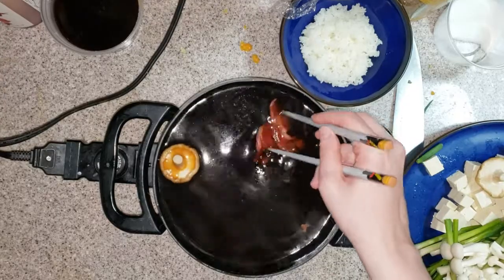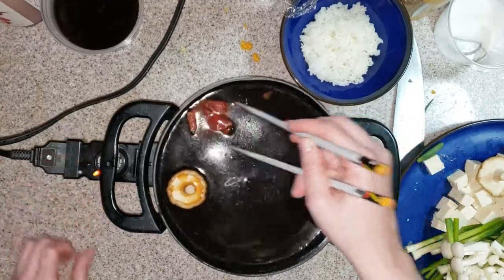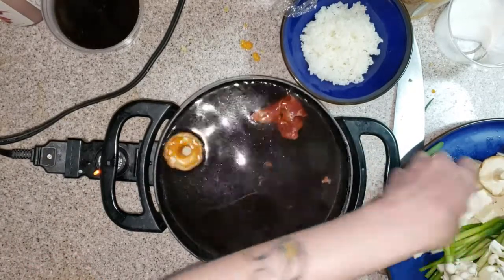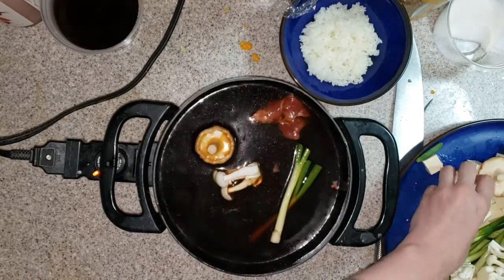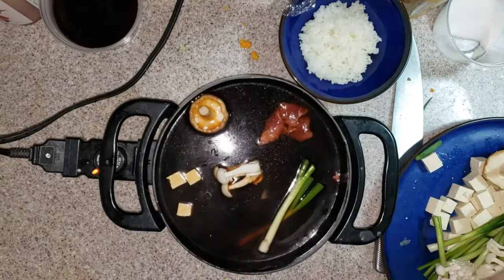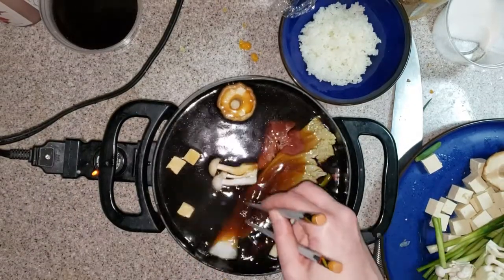Now, a lot of times with these things, people will cook the meat ahead of time. I like just cooking it in the pot. We'll throw some mushrooms in. Oh, I forgot to put green onions on the plate. A little bit of tofu. Tofu just really needs to warm in there. And a nice little giant thing of lettuce.